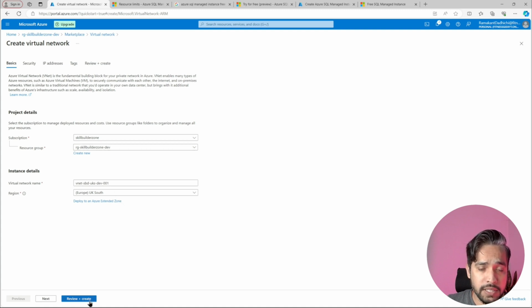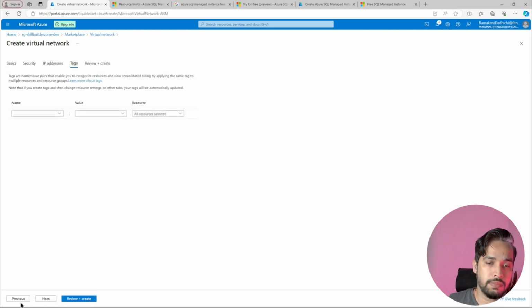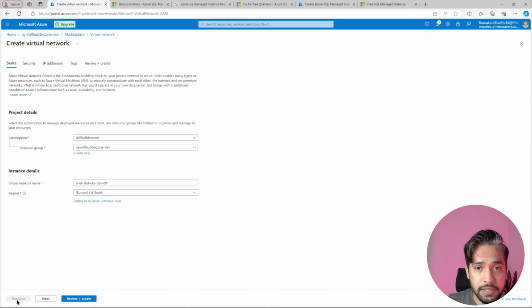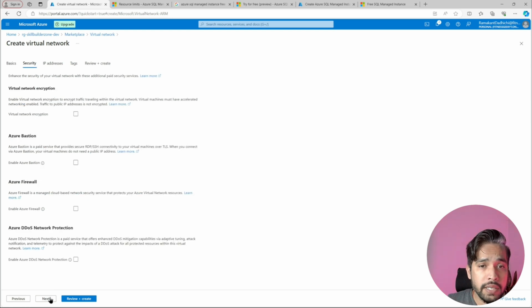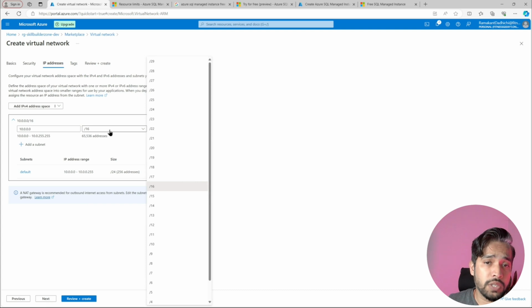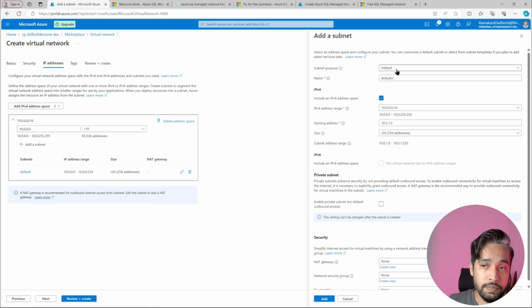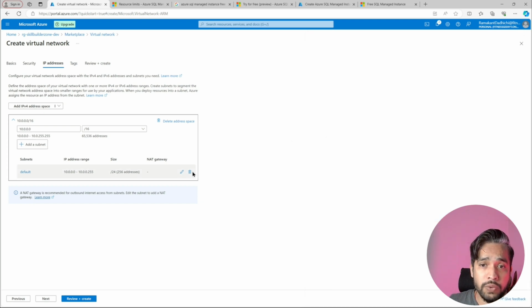VNet SBD UK SDF 001, that should be fine. UK South. Make sure the region is exactly where you want to deploy your managed instance. Next, we don't need any of this for now. Let's just go ahead. Yep, that should be okay. In your organization, you might already have your virtual networks, so you will request a minimum of 32 IP based subnet for your managed instance. That's one of the requirements for managed instance. We'll quickly pop the basic requirements for your virtual network here in this video, so you can have a look at that. But for now, let's quickly create a subnet.